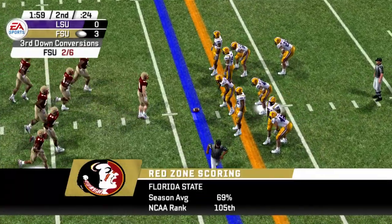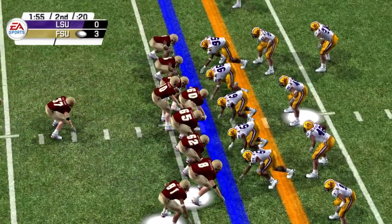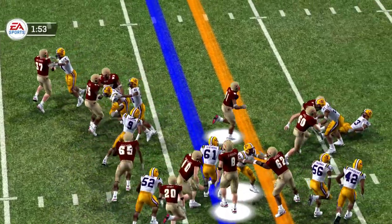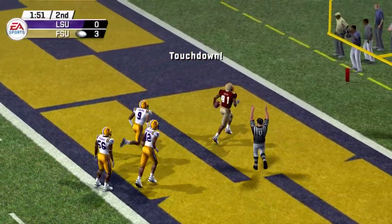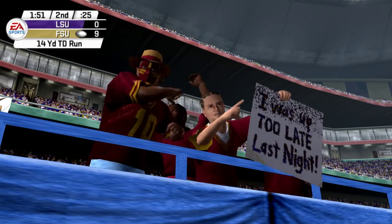Well, they're in the red zone, Lee. What do you think their chances are? It's the good news, bad news situation. The good news is they're in the red zone. The bad news is they aren't very good when they get down. They get the defense running one way and go with a reverse, and they get the touchdown.